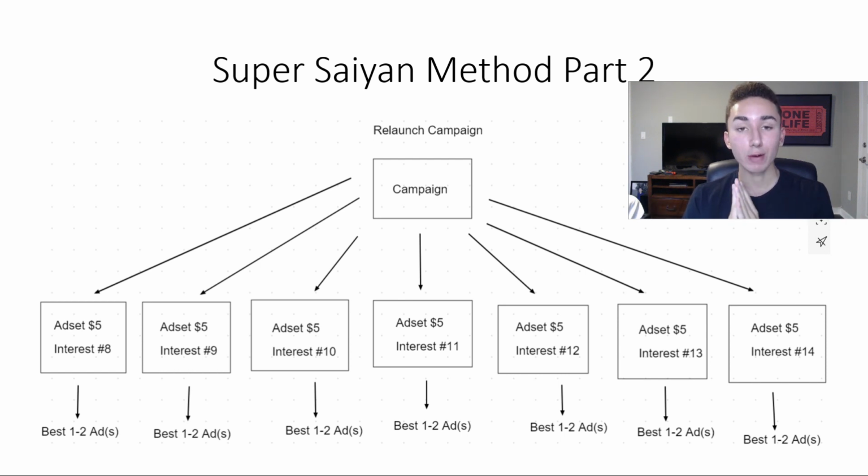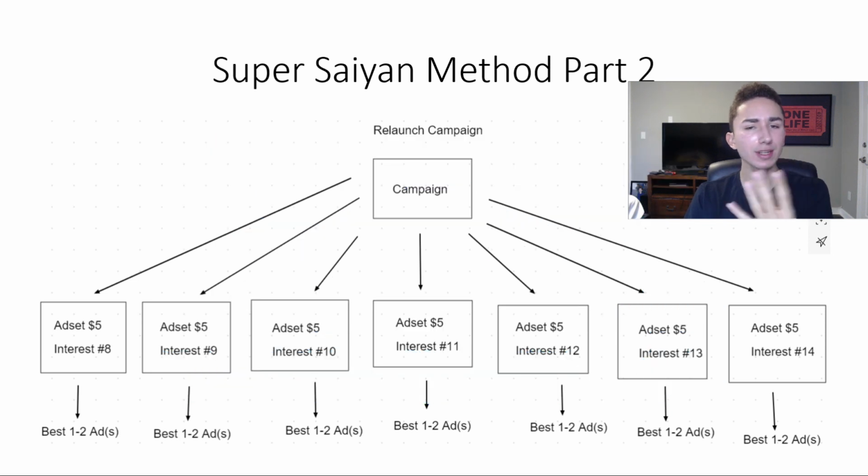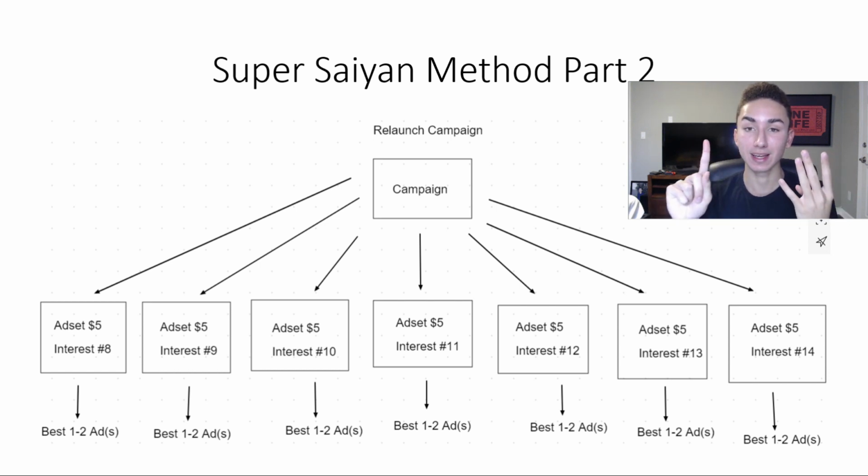So you can see how we can really scale from $35 a day, which was our initial investment with the original campaign. And if it works after 2-3 days, we're profitable or break even. We start the relaunch campaigns, and these are also spending 35, maybe 50, maybe 70, whatever the price of your product is. And if you do multiple relaunch campaigns, let's say we do 4. So 35 times 4, that's $140. Then we had our original campaign spending $35, so that's $175 right there. So you're already spending a Benjamin and 3/4 of a Benjamin on your ads.